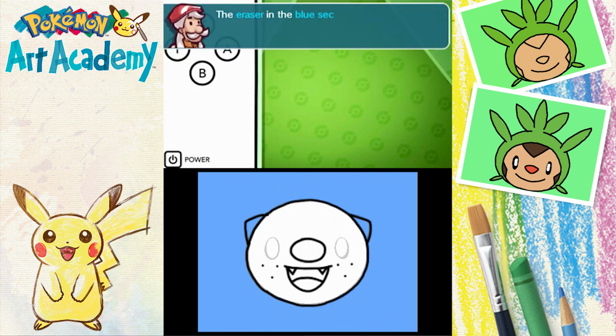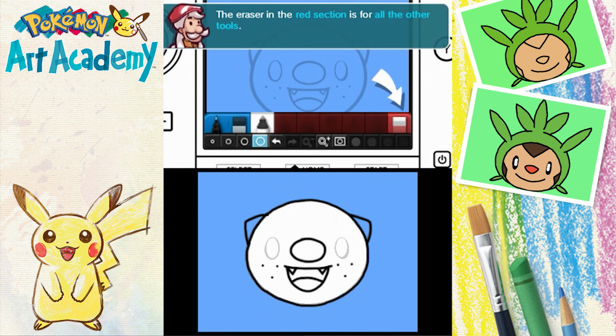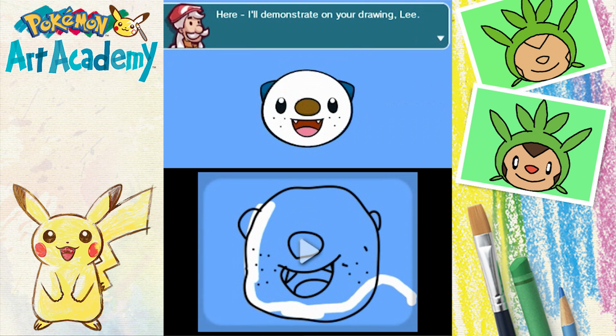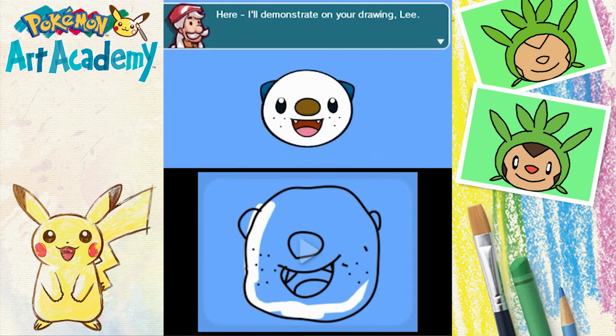There we go. The eraser in the blue section is for erasing the outline pen. Okay. And the red section is for all other tools. There we go. And yeah, the Professor will just fix up your drawing there, Lee. That's fine. That's not a problem. See? It looks great now. It looks lovely.